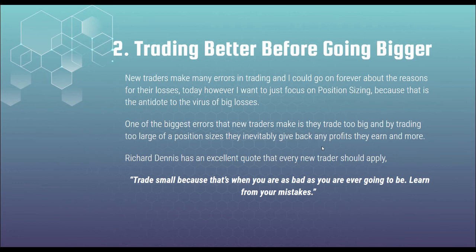One of the biggest errors that new traders make is that they just trade too big, and by trading too large of a position, they use random position sizes, and they inevitably give back any profits they make to the markets. Richard Dennis, who is an excellent trader, or was an excellent trader, or is, I'm not sure, has an excellent quote that relates to what I'm saying.